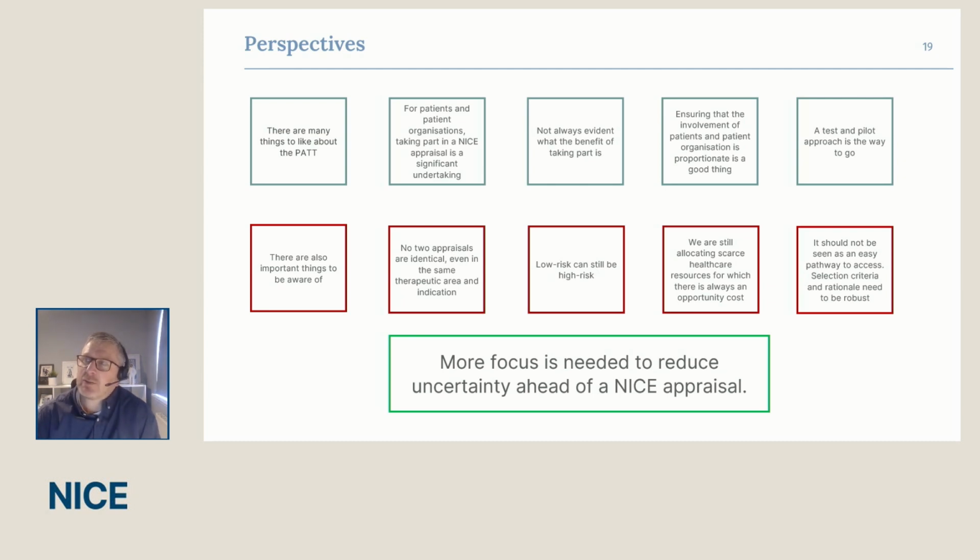And we keep hearing about opportunity cost in an economics sense, but there's a huge opportunity cost for patient organizations taking part in a NICE appraisal, because it's very, very intensive if they're fully embedded in the process. And as a consequence of doing that, they're not doing other things that could be more valuable and more important to their patients. And that's why I think taking a proportionate and agile approach to some appraisals will be really helpful and really sensible for patient organizations and patients.